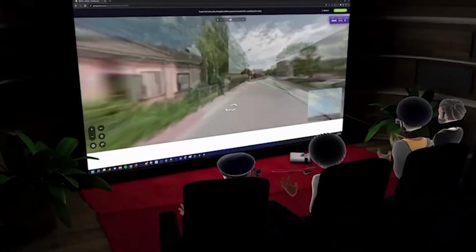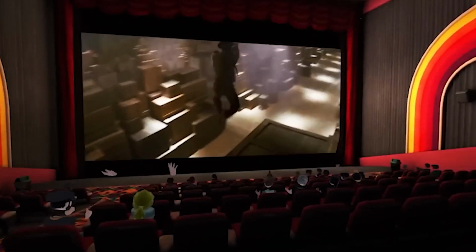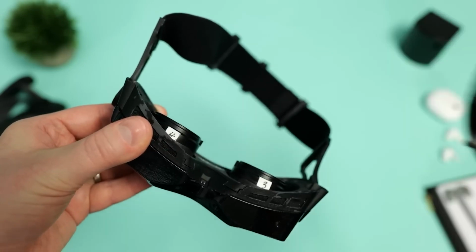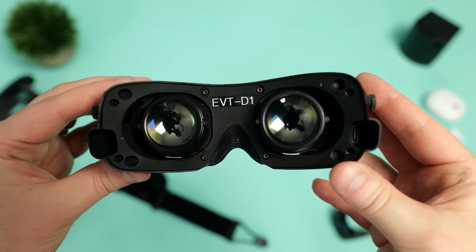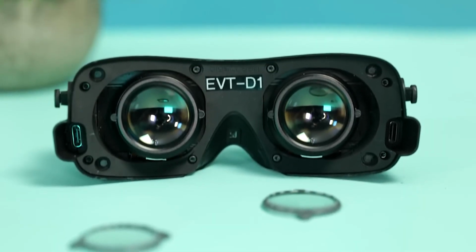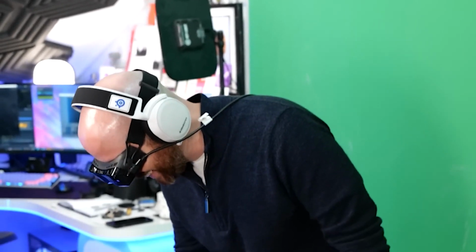The Bigscreen Beyond VR headset offers a seamless connection to a PC through a link box, which provides both video and power. This means that the headset is tethered to a PC and requires a high-end computer to run smoothly. Users can connect the link box to their PC via a USB-C cable, and the headset itself uses a proprietary cable to connect to the link box. This setup may be less convenient than wireless options, but it offers a reliable and high-quality connection with minimal latency and lag.